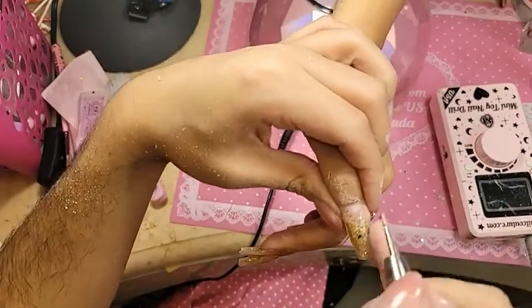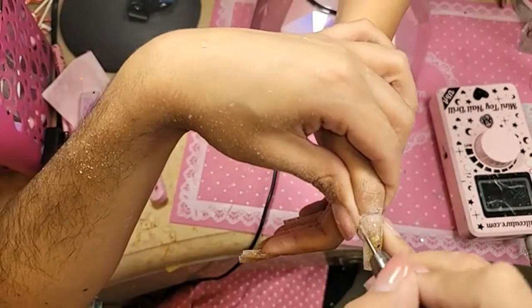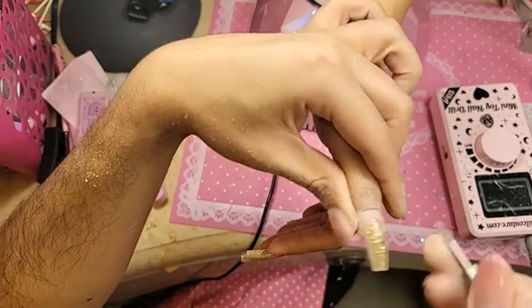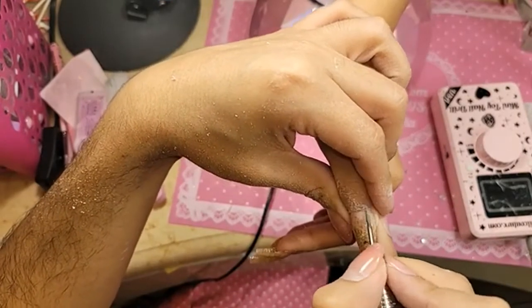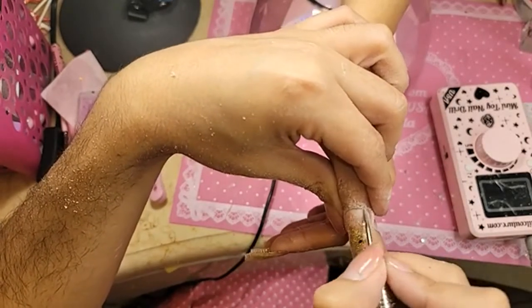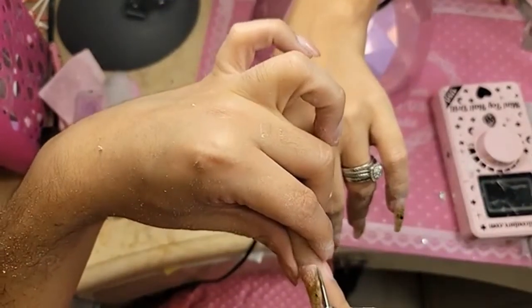There we go. Literally super low speed, and just go back and around. Make sure there's no product stuck to the skin, and just really gently blend. It's almost like when you're applying eyeshadow and you don't blend it out. You look all crazy. Yes. And they're like, where were you? I was doing the smoky eye.